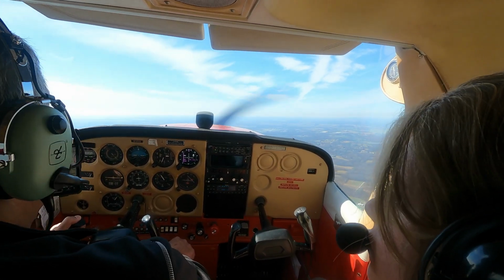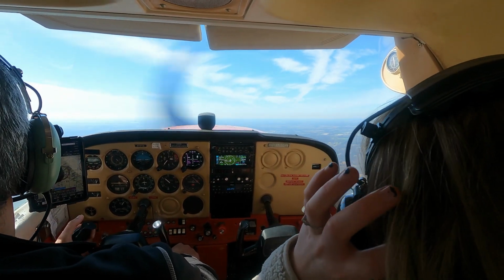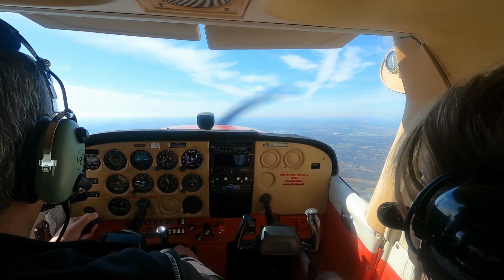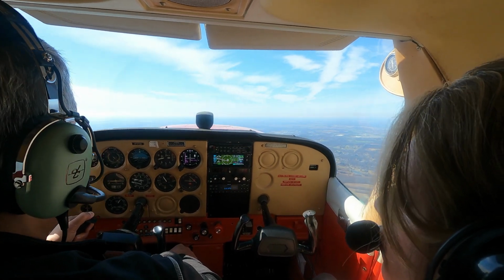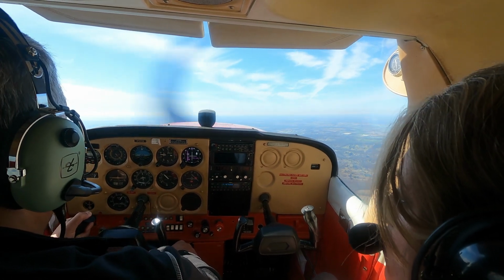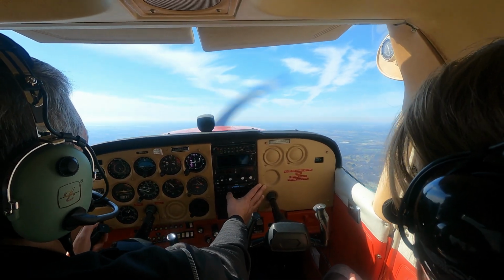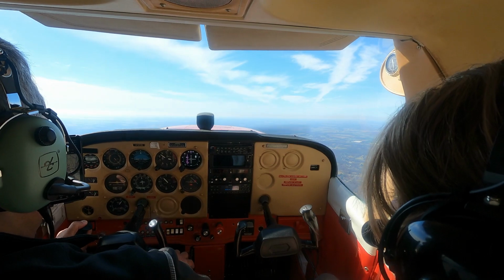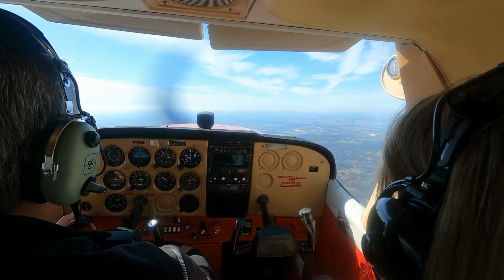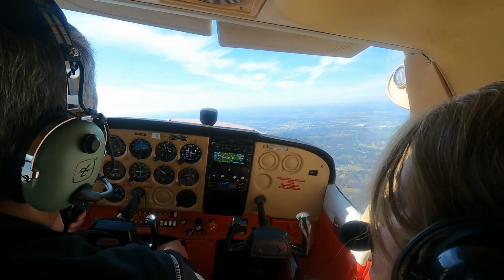Kansas City Center, good morning. Cessna 737, Charlie Zulu, request. November 737 Charlie Zulu, Kansas City Center. Yes, sir. Cessna 737 Charlie Zulu just departed Mount Vernon. We're about 2 miles north of Mount Vernon at 2,500. Would like flight following to Charlie Papa Sierra at 4,500. November 737 Charlie Zulu, Kansas City Center, squawk 1134. 1134 for Cessna 737 Charlie Zulu. All right, make our on-course turn to 285.